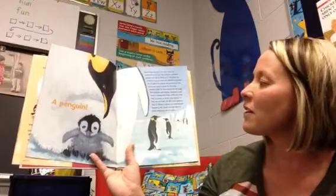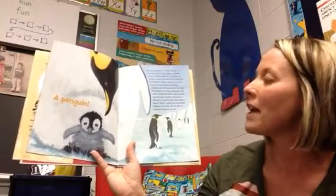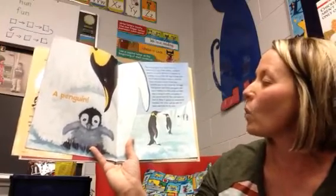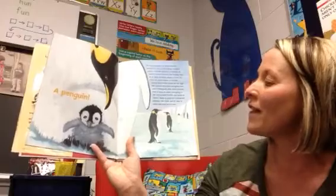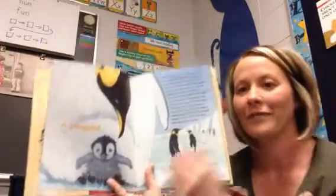The mother and father penguins take turns holding the little chick on their feet to keep it warm and going to the sea to hunt for fish and squid to feed it. Once it grows its waterproof feathers, the chick will be able to swim and hunt on its own.